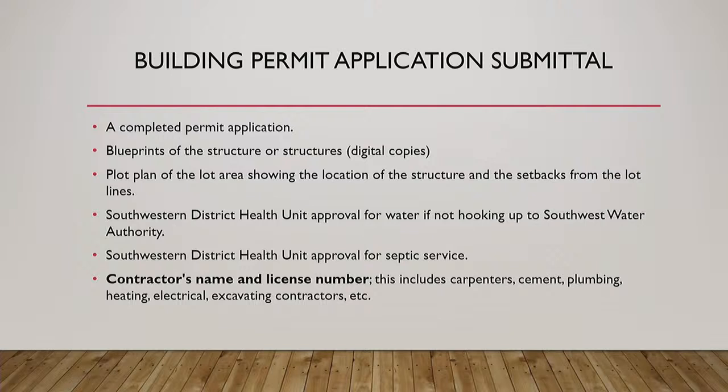And this is how the building permit application submittal works. The person who wants the permit turns in a completed permit application, and that's the one that's online with the city, or you can obtain it over at the tax director's office. They submit blueprints of the structure or structures, and they ask for digital ones also. Although I know a lot of them that come in are hard copy. A plot plan of the lot area showing the location of the structure and the setbacks from the lot lines, and that usually includes the street and the access point, how they're going to get into and out of the property.